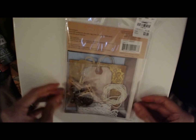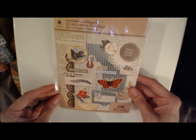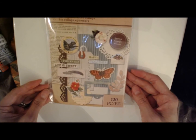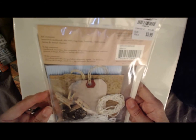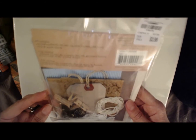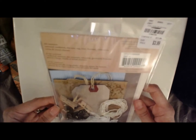And then I got one of these ephemera packs. This is by, I believe, the brand Firefly, and it's got tags and die cutouts and corrugated paper and little trinkets and stuff that you could use in an art journal or a junk journal or something like that. So I'm really excited that they have some of these packets available, and similar to a lot of the stuff that I saw at Michael's last night.